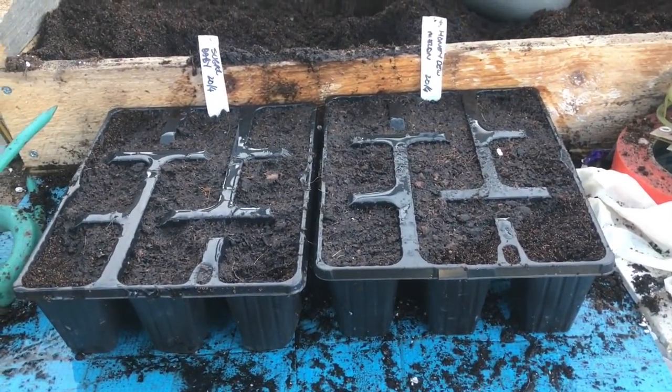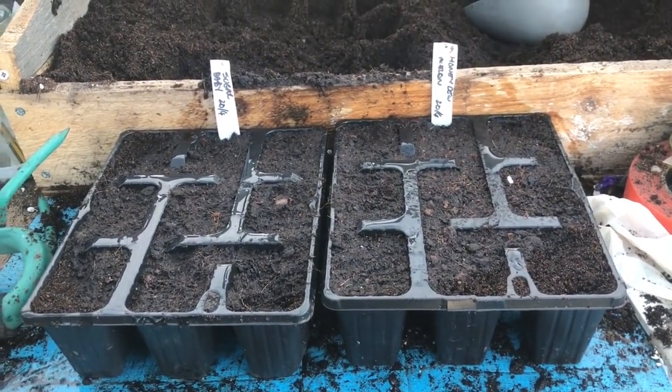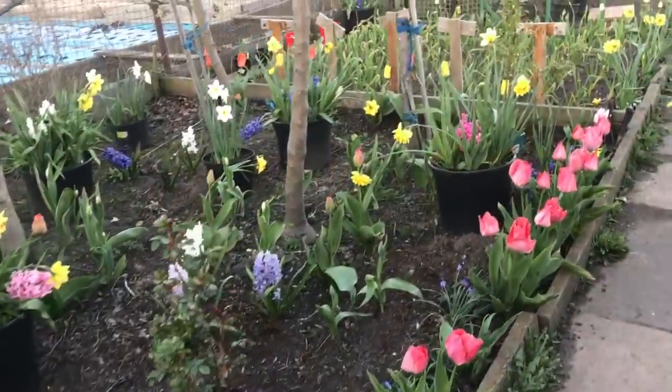So I'll show you around the middle greenhouse once I put these away. Flowers. It smells lovely.